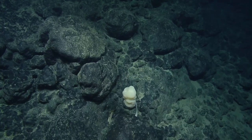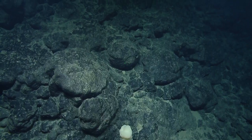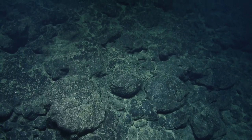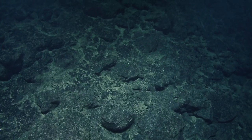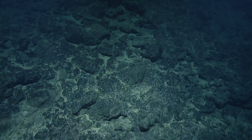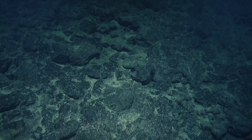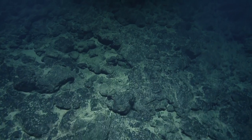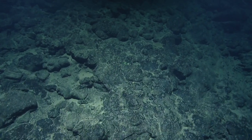Sponge land. They sell tickets for it at Disneyland for sponge land. Tickets to sponge land. There's two sides to that park. Soft side and the abrasive side. Choose your own adventure.